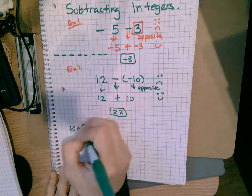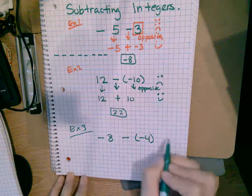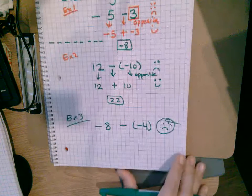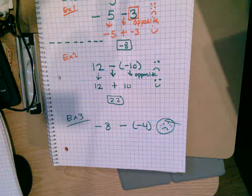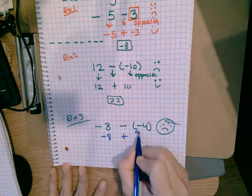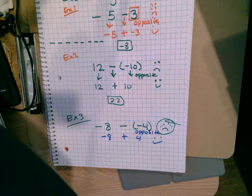Okay, example number 3: negative 8 minus a negative 4. Ugh, I hate it. I might start crying. How do you rewrite it? Negative 8 plus negative 4? Wait. Negative 8 plus 4. Yay, Miss O'Malley's happy.